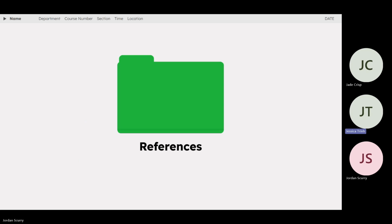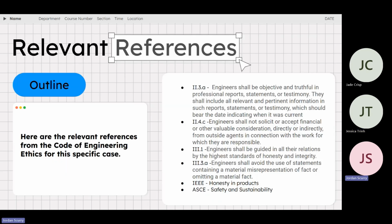Here are some references. As for the relevant references from the engineering code of ethics, the main ones that stuck out relative to this case were 2.3a, which is engineers shall be objective and truthful in professional reports, statements, or testimony. They shall include all relevant and pertinent information in such reports, statements, or testimony, which should bear the date indicating when it was current. 2.4c, which is engineers shall not solicit or accept financial or other valuable consideration directly or indirectly from outside agents in connection with the work for which they are responsible.